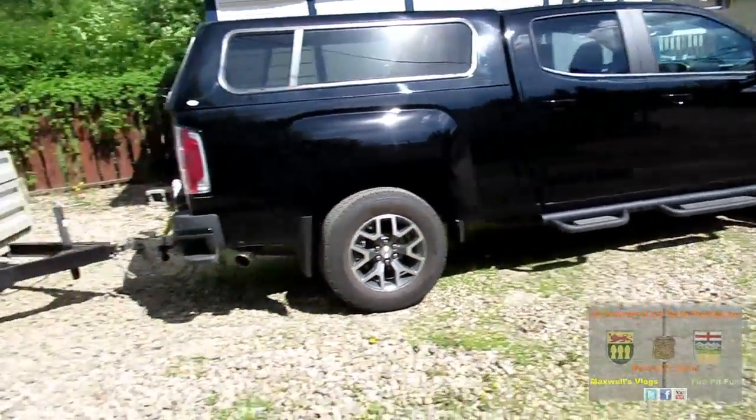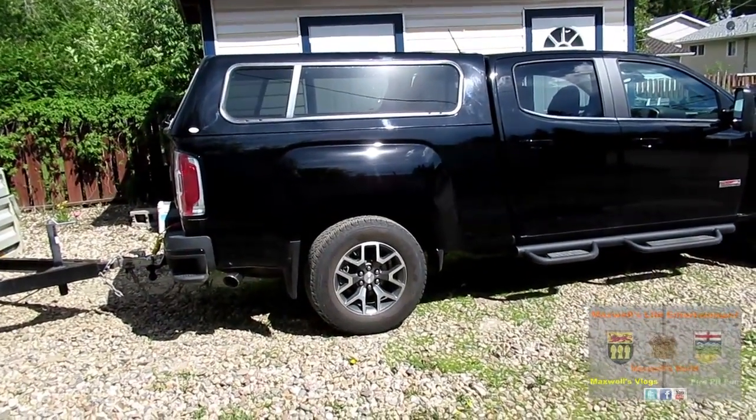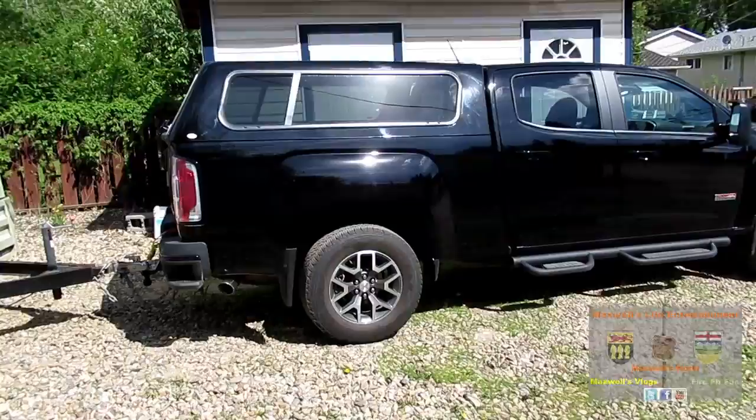Well, no flat tires as of yet. I didn't get buried in the mud. I waited a little bit longer than I usually would to go out there, but it's all good.